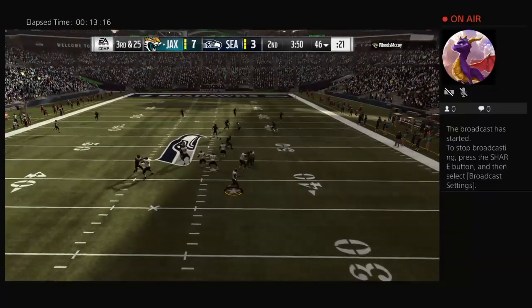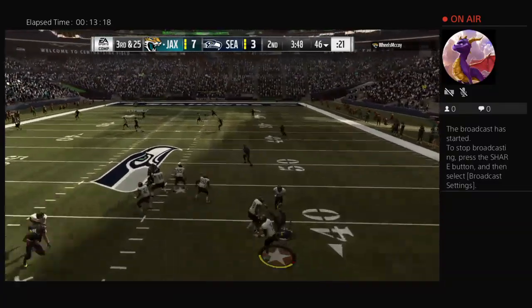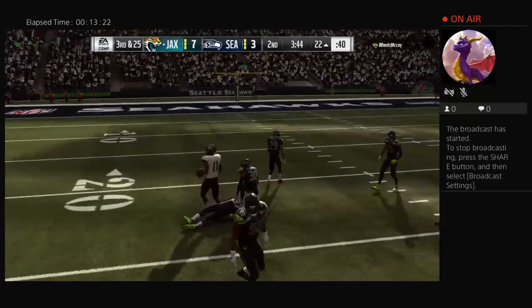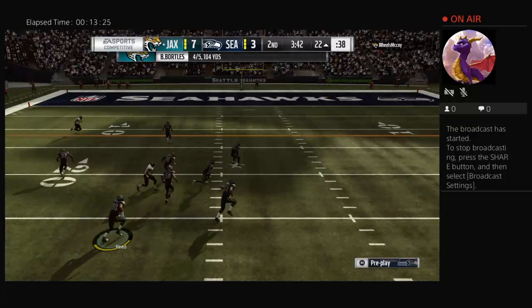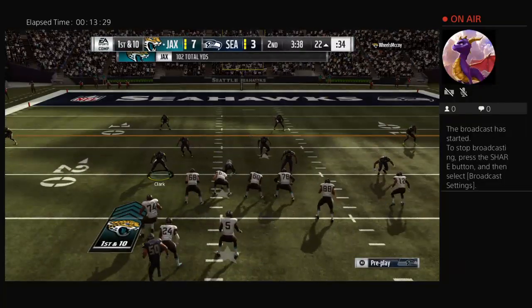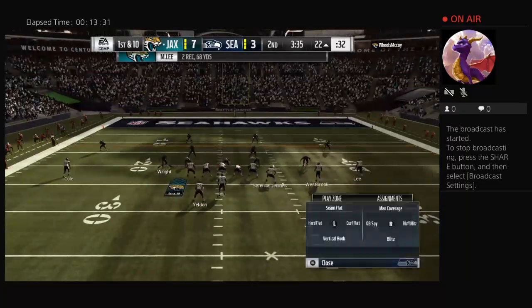Now Bortles. He's going to air one out. It's caught inside the 25. And he'll get this one down near the 20-yard line, just shy of the 20. And a big 32-yard play on third.